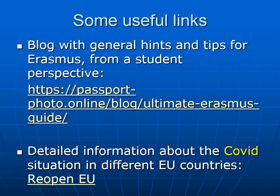He or she, I'm not sure who the author is, does go into quite a lot of detail about Erasmus paperwork, and to be honest, I would prefer if you would take your advice and guidance from us on that particular aspect of Erasmus, because different universities have different ways of doing things.